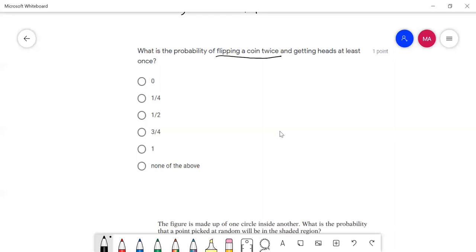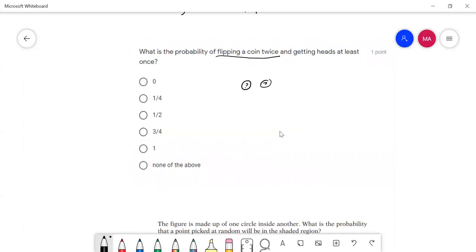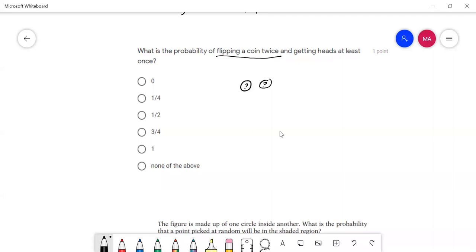So we're going to have some coin that'll have heads or tails on it, and then we're doing that twice. And the question is, what are the odds that we get heads at least once? For me, logically, it makes sense that since there are only two coins, we can think through it by considering all the possibilities. So what are the possibilities for the first coin? It could either be heads or it could be tails. And for the second one, it could also be heads or tails.